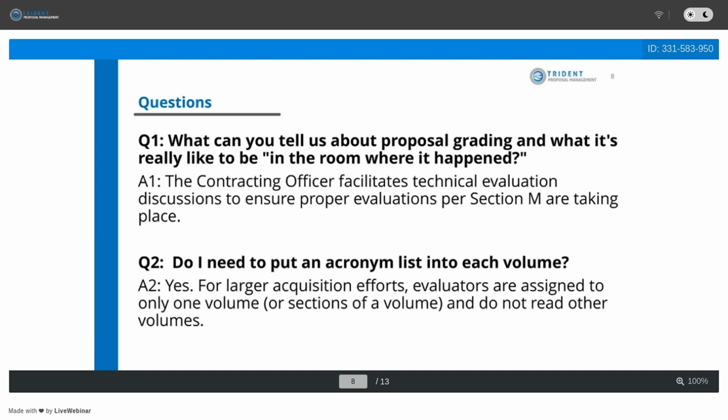Good points. Okay, so this one's a little bit more of an assembly question: do I really need to put an acronym list into every volume? Yes, because evaluators really might only be assigned to one volume. Your technical approach will be reviewed by one evaluator, and your past performance or your management approach volume might be reviewed by another evaluator.